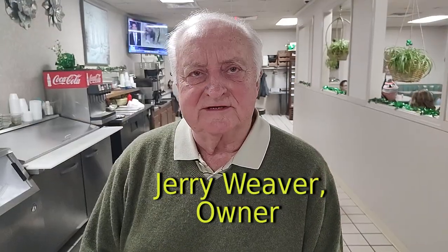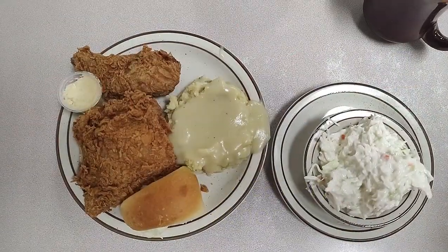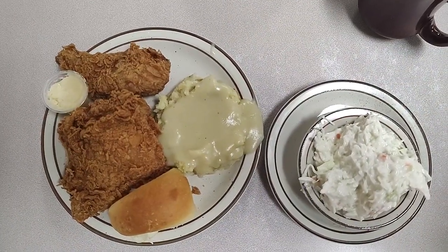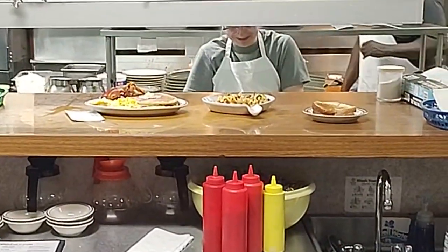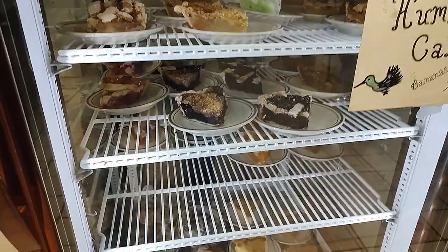Serve lots of tenderloins, and then we also have different specials every day. We serve lots of fried chicken. We have it as a special every Monday and Tuesday, all day long. It's all day Sunday also. Then every other night, it starts at 4 o'clock, we have fried chicken. We make 26 different kinds of pies.